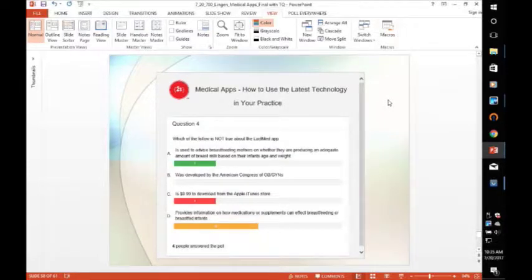Okay, question 4, which of the following is not true about the LactMed app? It is used to advise breastfeeding mothers on whether they are producing an adequate amount of breast milk based on their infant's age and weight. Was developed by the American Congress of OBGYNs. It was $9.99 to download from the Apple iTunes Store. Provides information on how medications or supplements can affect breastfeeding or breastfed infants. So this was developed by NIH, backed by FACOG. And it's actually a free download.